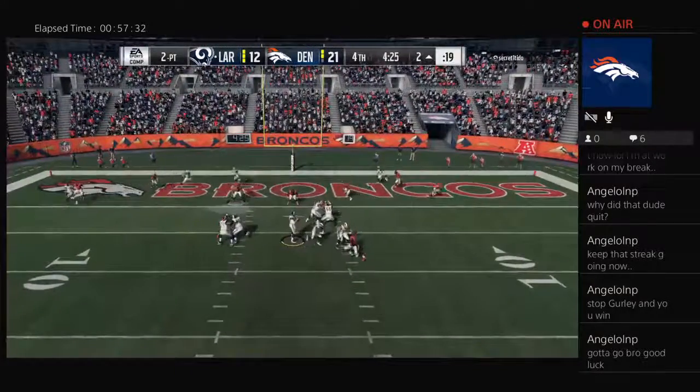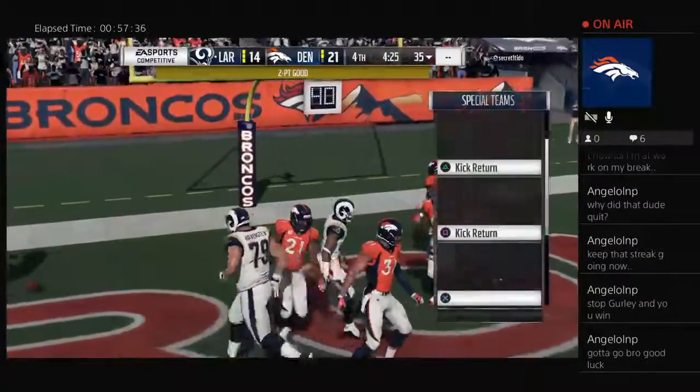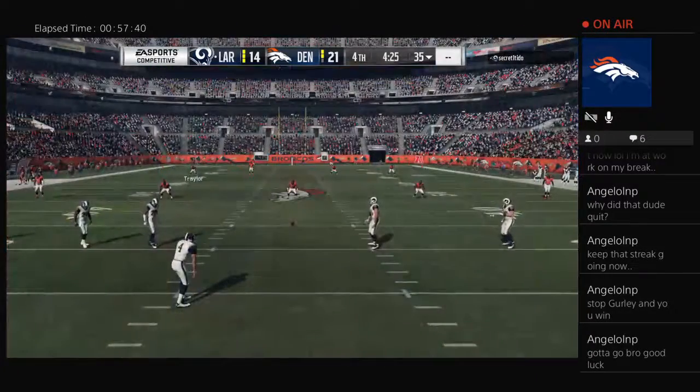Goff now looking to throw. And they're going to get the 2. It's caught. So they get the conversion. And now we're back to a one-score game.